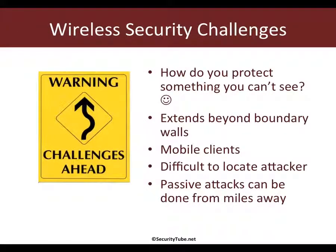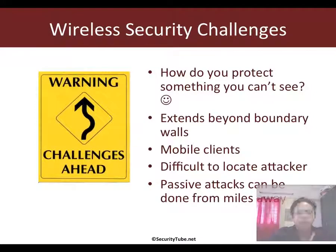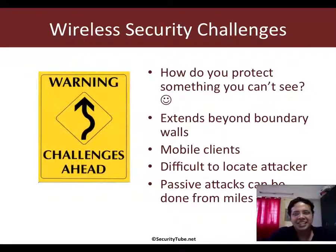So, what are the challenges of wireless security? First and foremost, how do you protect something which you cannot see or feel, right? And this is where wireless provides a very unique challenge. I mean, there's a wireless network right now around me, but neither can I see it or sense it, using any one of our five senses.